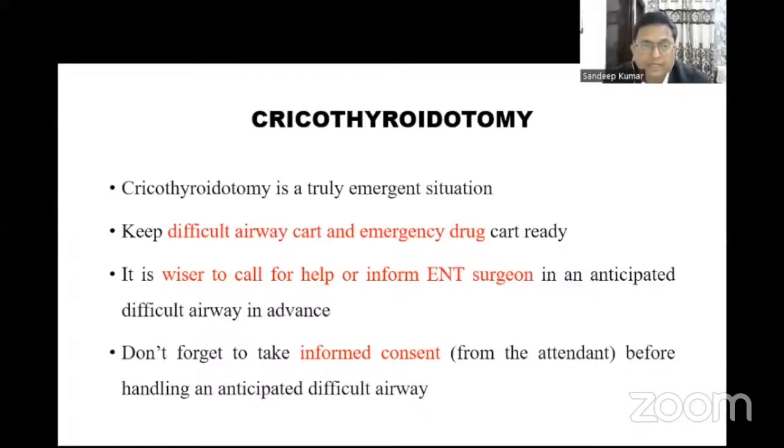This is very important. If you notice this word cricothyrotomy, that means we are creating an opening only and we are not removing any cartilage. Fine, if you remove something, then it will be an ectomy, it won't be an otomy. So we are not removing cartilages, we are just creating an opening in the cricothyroid membrane.